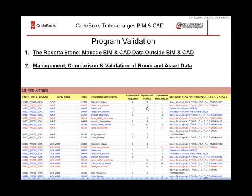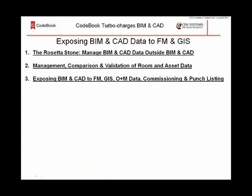The values you see in red represent equipment that doesn't exist or that is not required inside the program, but it does exist inside of Revit, and therefore it's displaying in red. Again, this is another one of 70 reports that CodeBook uses to validate the data and validate either the room data, the equipment, or the door requirements.